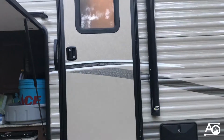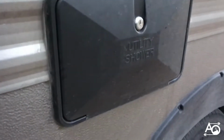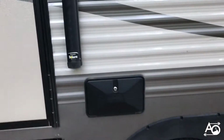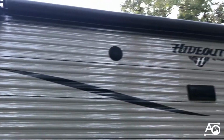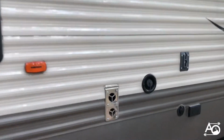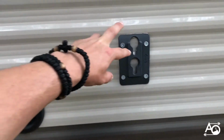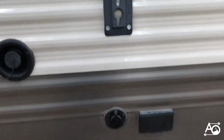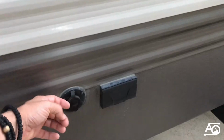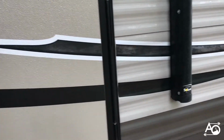We do have a utility shower outside behind this case here. You can open that up. There's not usually very good water pressure with that. We do have a fantastic awning across the top here with LED light up systems, and this is our freshwater tank connection here. You can take the TV off from the inside and hang it up outside and watch TV from the outside. There's an electrical outlet here and a cable connection. We personally don't watch very much TV at all, so that's not something that we are particularly interested in.